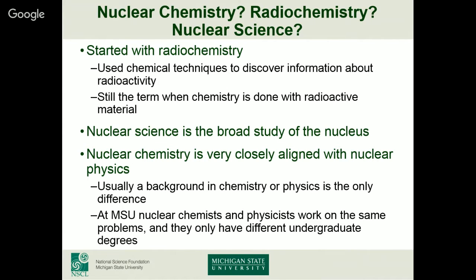Now nuclear chemistry, which is technically where I am, is very closely aligned with nuclear physics. So usually the only difference is a background in chemistry or physics. So here at the NSCL at Michigan State, we nuclear chemists work with the nuclear physicists on the exact same problems. And the only difference really with us is that I will have a degree in chemistry and another person will have a degree in physics. But it really doesn't affect the work that's being done.